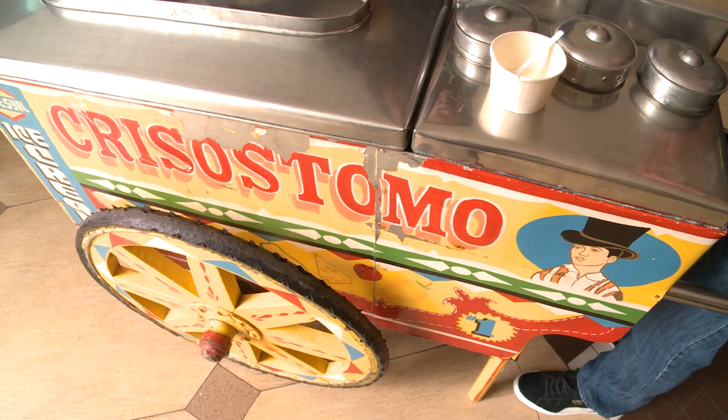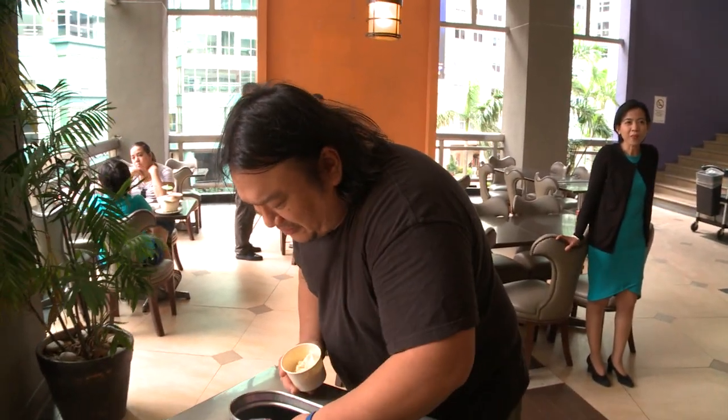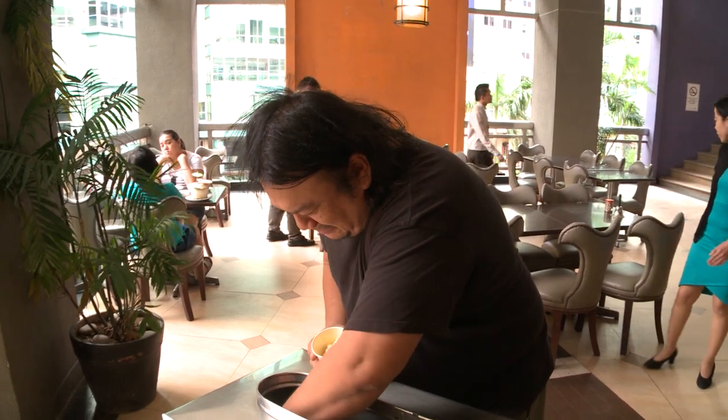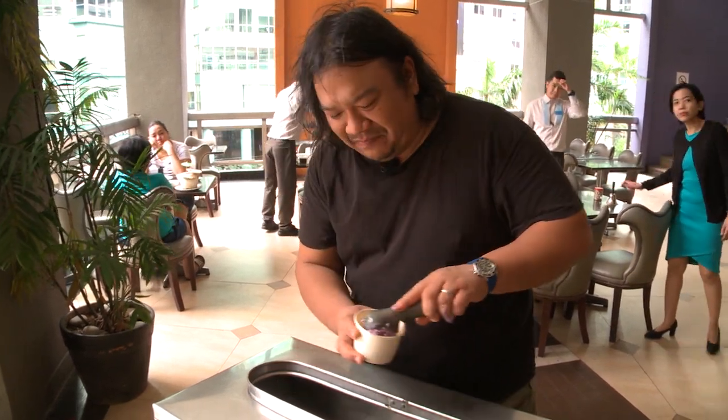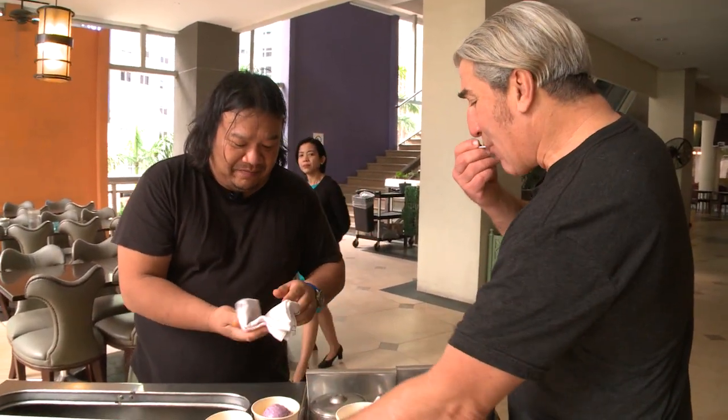They also have a flavor with corn in there, or corn ice cream, or cheese and corn. This is almost more textural than it is flavor-wise. Yeah. Cheese gives it an almost pleasant gumminess, right? Since we're here, we should try the purple yam. I dug the cheese one.